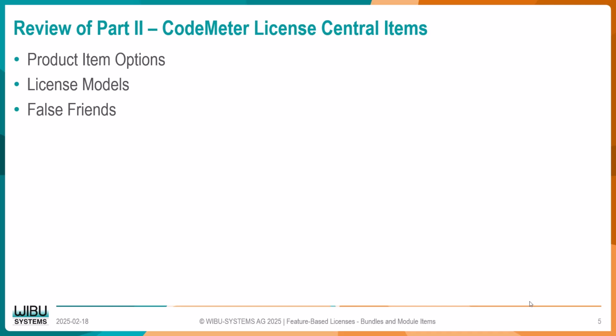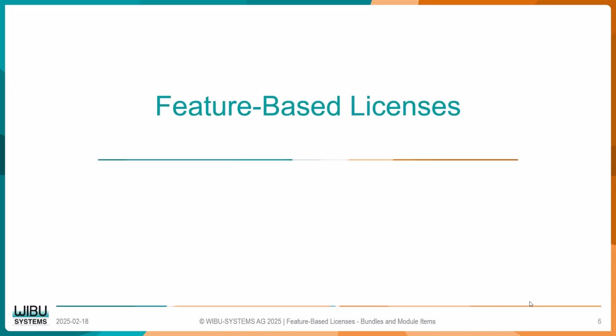So, with these simple licenses or these simple items, we were able to do very easy and simple license models, but in complex software, that's not enough, and therefore Rüdiger will explain to you what is behind feature-based licenses. And if I see here false friends, one of the last things we said in the previous webinar of the series was that the feature map might not be the best idea to be used for feature-based licenses, even if it is called feature map. But let's take a look back.